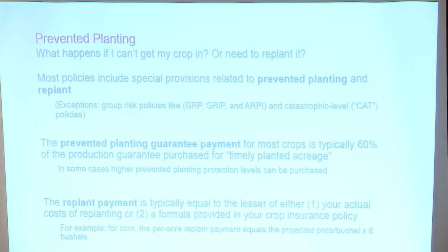And what they mean for timely planted acreage is that on a normal year you're planting when you should be for your location and the crop that you have. So if you normally plant, let's see, the peas there for processing peas, if you're planting those in late April, early May, usually that's fine. If you decided, I'm going to try to get a real jump on this and I'm going to plant them at the end of March, and they don't come up, that's not a prevented planting. Prevented planting would be, I wanted to plant these the first week of May, but it rained all May, and I couldn't get them in until June 15th.